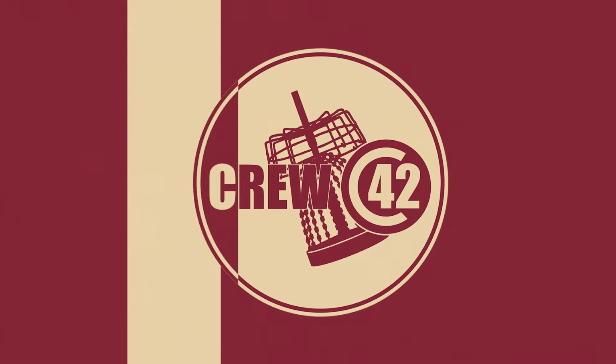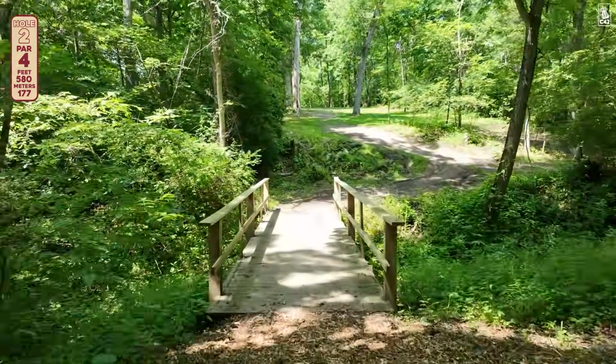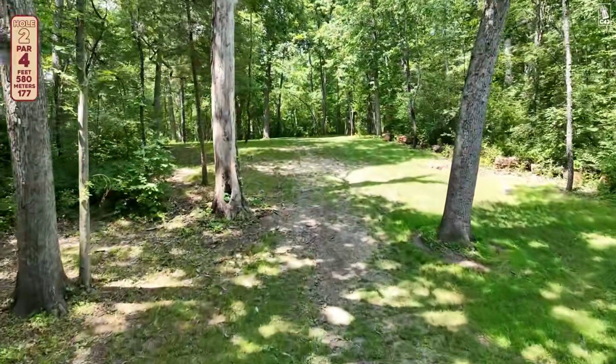We're going to migrate our way over to hole 2, a stretch of 4 par 4s. I think these are some of the more scoreable par 4s. Here on hole 2, Sam, what's the recipe for success?